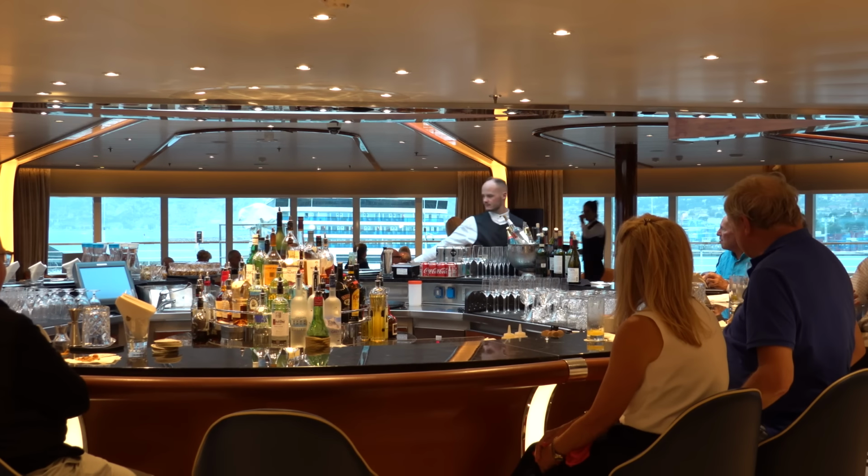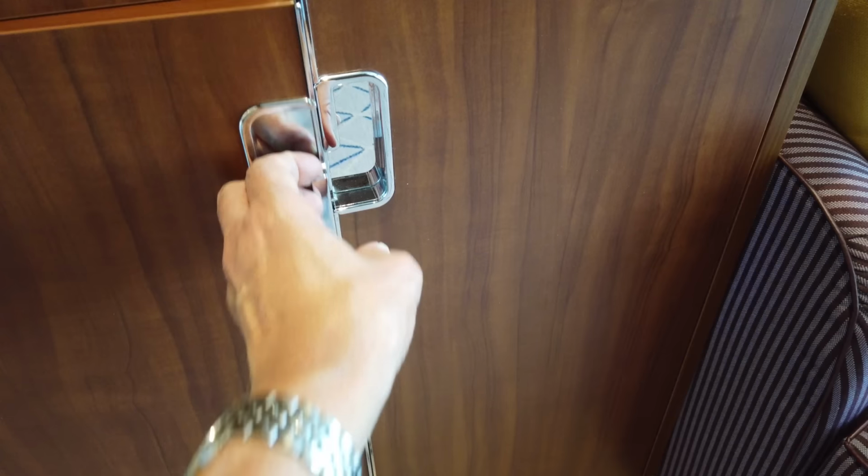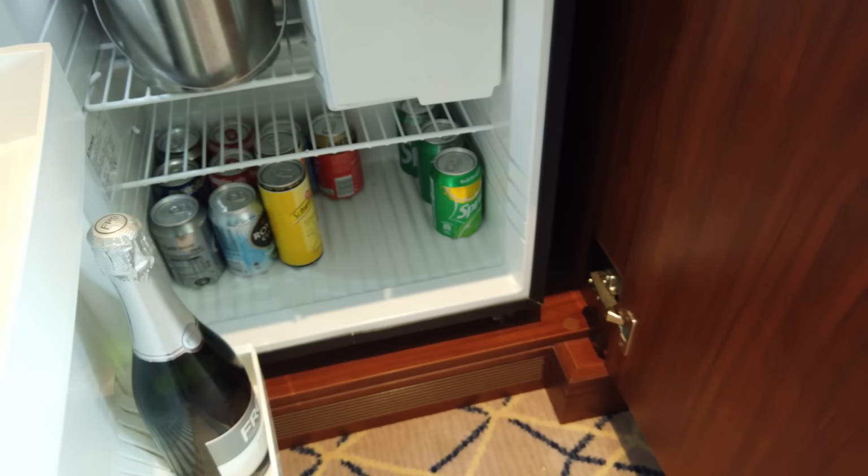Also on board Seabourn, your drinks are included, so wines, beers, spirits. Most of the premium brands that you would love and expect are included within your fares. So you have an in-room minibar which is included within the fare, and you can have that stocked with whatever you want. Also included in the fare, as you would expect, is all the entertainment.